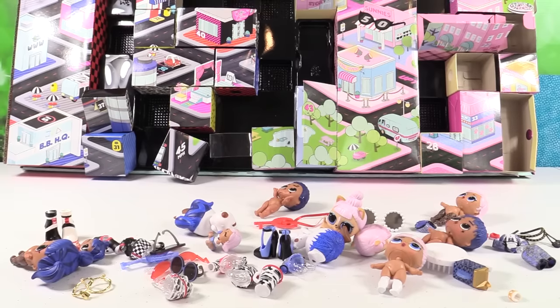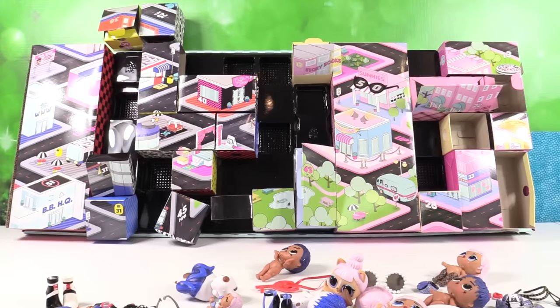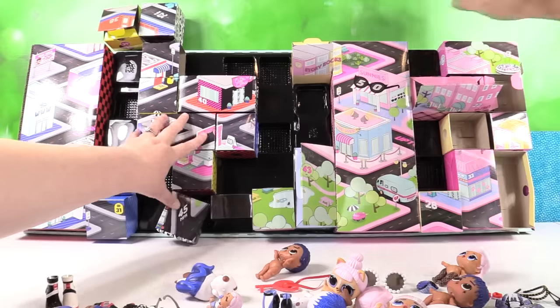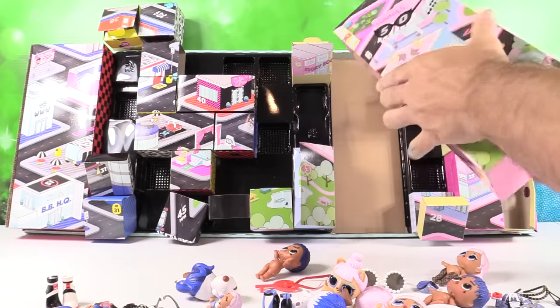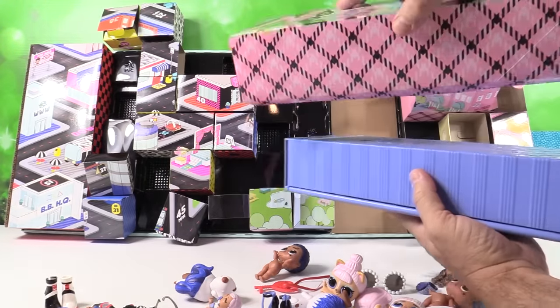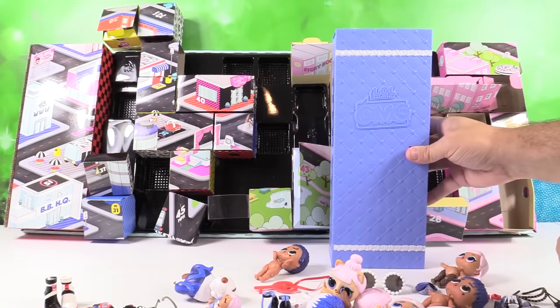So it says, lift the box 50 cover to reveal a playset. Okay. So I guess just lift towards you? Yeah, that's what I'm thinking. I'll kind of hold this. Okay, I see. All right, I'm gonna let you have that. Wow. You get the big locker.